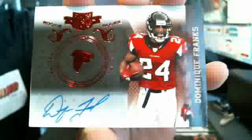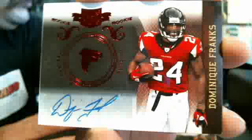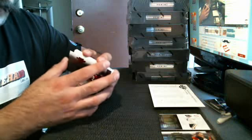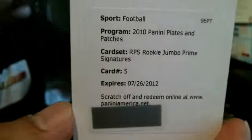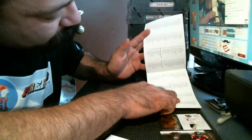Yep, Dominic Franks, rookie autograph for the Falcons. Numbered to 499. Ooh, we got a redemption next. RPS Rookie Jumbo Prime Signatures. Card number five. Let's see what card number five is. Rookie Prime Jumbo.